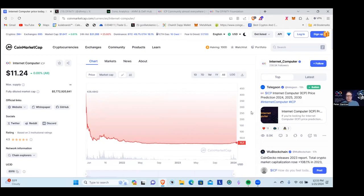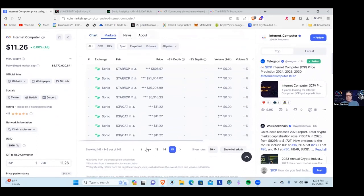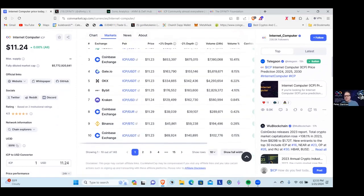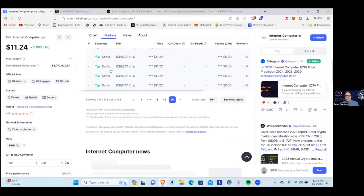Let's go down and look at what exchanges it's available on. ICP is available just about on every single major centralized exchange that's out there. You got Coinbase, KuCoin, Binance, Kraken. It's available on all of those if you're using them. However, if you're using a decentralized exchange, in our research that we've done so far, this is the only one we could find, which is Sonic. There may be another one. There's a lot to go through. We're going to continue to look at that. We'll let you know in the next one.